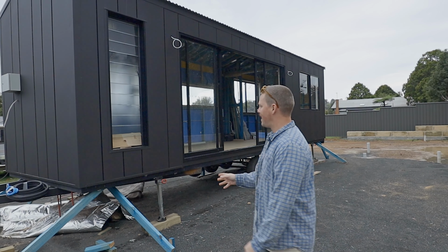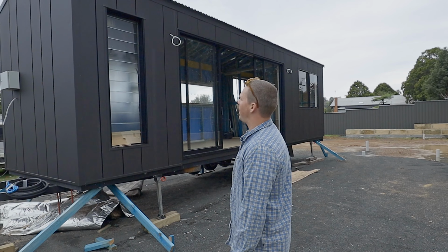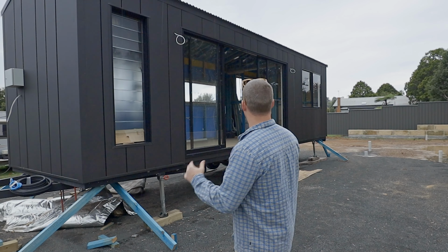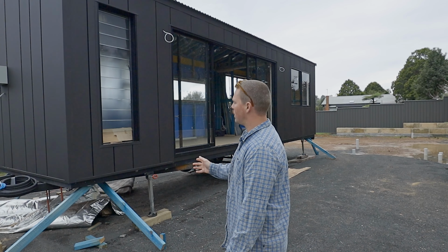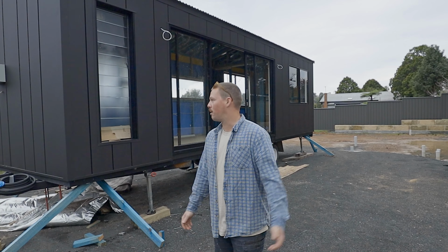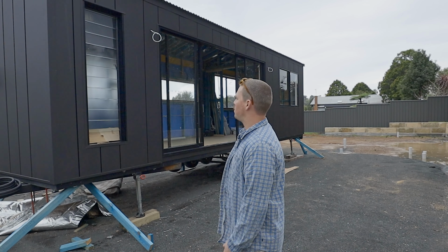It's a Monument matte finish. And just the simplicity of it, the clean lines that, when you stand back and look at it, come up really, really good. And having a finished product where you don't have to maintain it is pretty cool. So we're super stoked with that.